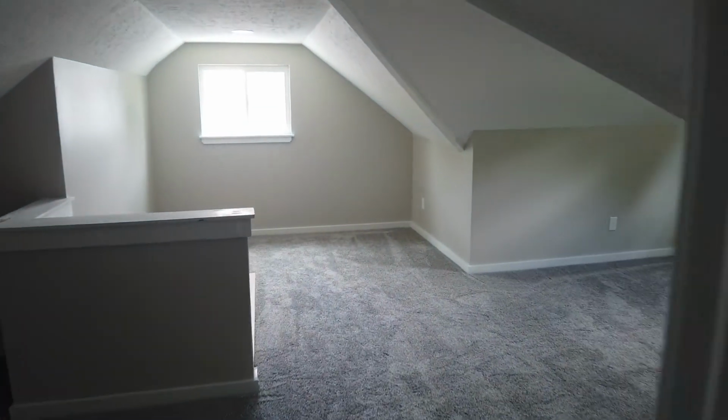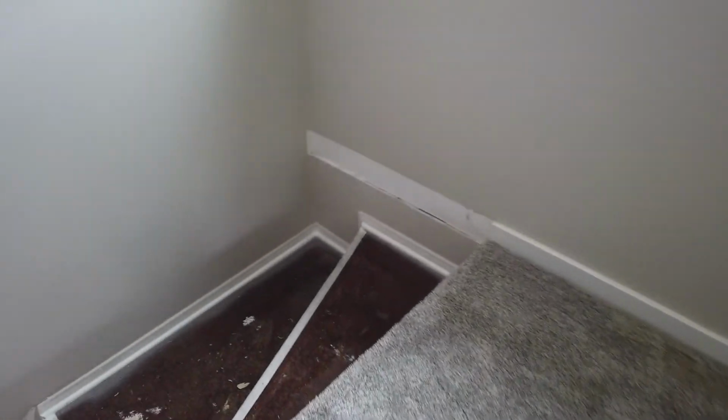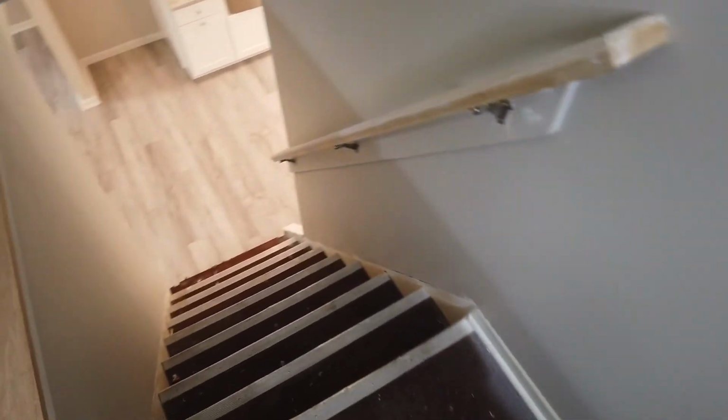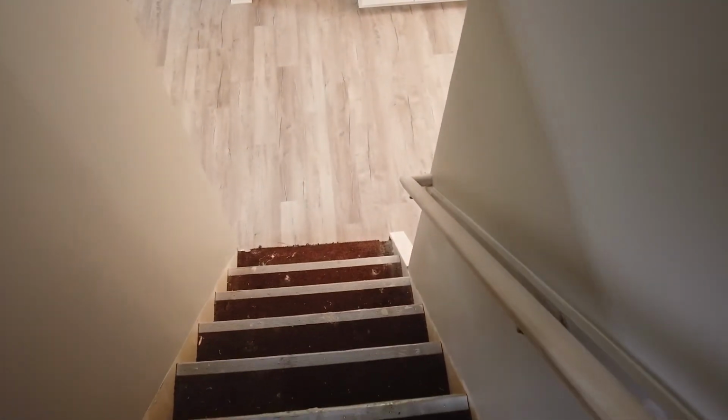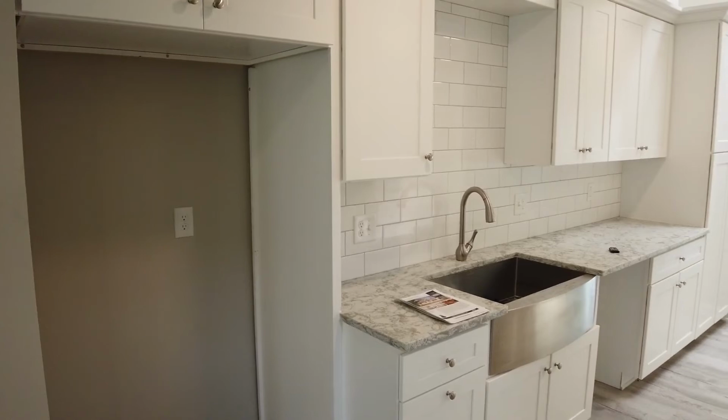Now, as we start to work our way back downstairs, we are going to take one last look at the kitchen and the living space. And with this house, I don't think you can go wrong with it. They did a great job on the renovation, and it looks like they're still finishing up, but I mean, it's going to take 30 days to close with any regular loan. So as long as it's finished by then, you should be all good.